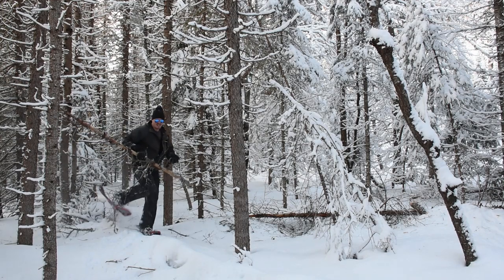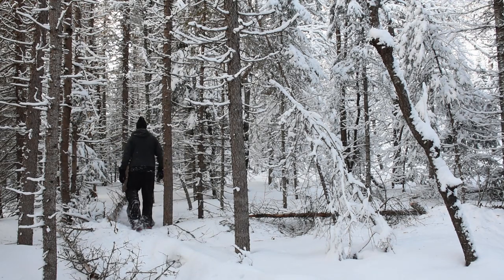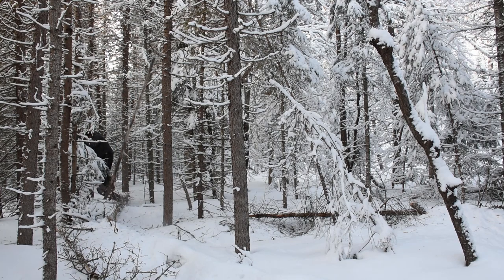This one's smaller. So there's all sorts of these light pines. They don't burn and last as long. There's another one right here. Oh, and another one. It's not gonna break. I'm gonna have to chop that one.